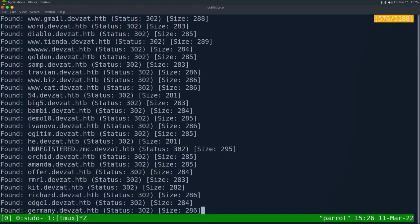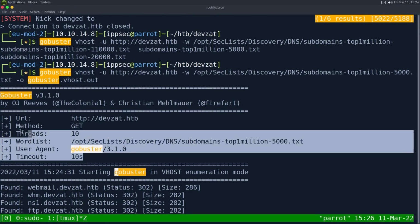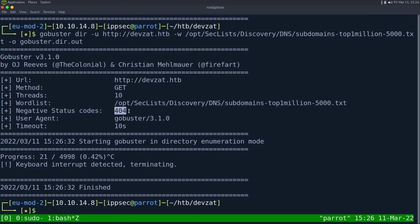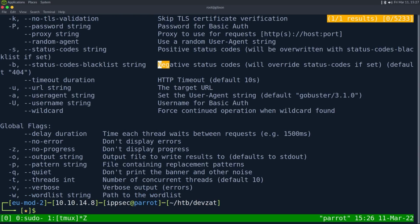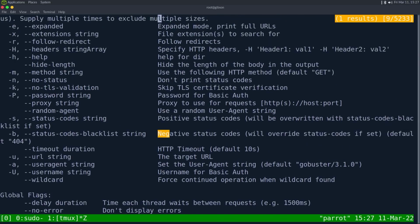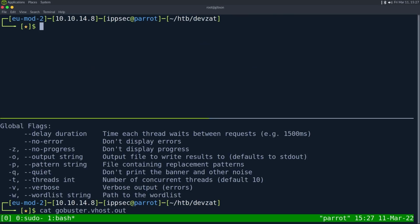Is that up here in Gobuster? There's no negative status code up here when I do a vhost scan. So maybe that's something specific to dir that needs to be ported over to vhost, or maybe I'm just using the tool wrong. In dir mode it would be -b. So this -b flag I think needs to be in vhost. And it's very possible it's there now and I did not update Gobuster, but let's move on.